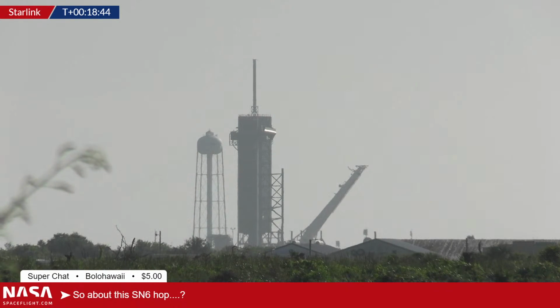Also, Bolo Hawaii. Here's one that says, so about this SN6 hop. SN6, that's Starship SN6 prototype down at Boca Chica, scheduled to hop. The road closures are in place. The TFRs are ready to go. SN6 is on the launch mount there at Boca Chica, Texas. We'll be monitoring that situation, and we will bring you live coverage from there with Mary, Boca Chica Gal, as soon as there is something, as soon as we start to get that tank farm activity and the pad clear.